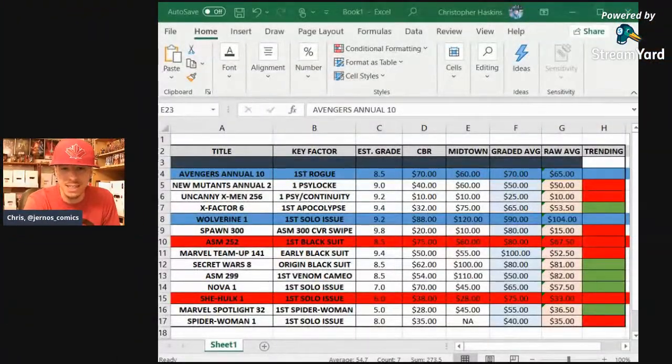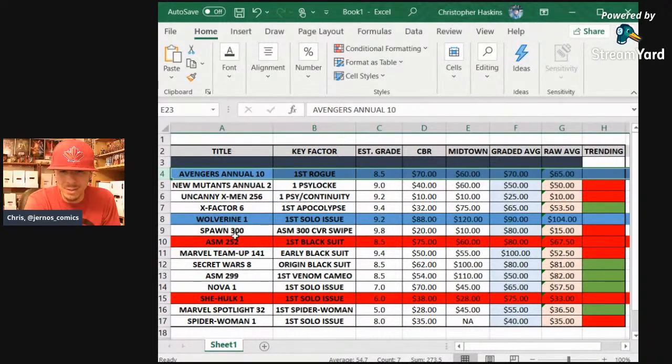And what did I put it, Nova? I think I said like 7.5, 7.0. I really hope it doesn't get anything lower than a 7.0, but I'm willing to risk it. This is a book I'm willing to risk it on. This is a book that I think is going to gain value. So Nova #1, you are headed to Disneyland. Just kidding. CGC. Let's blue label you up. Nova #1.